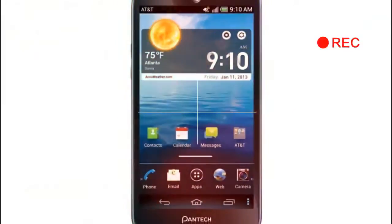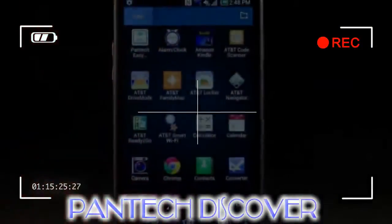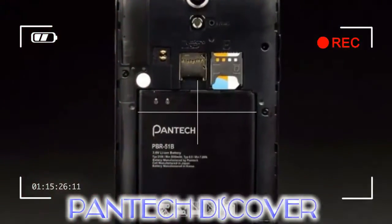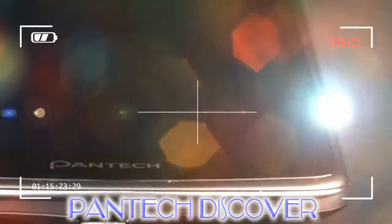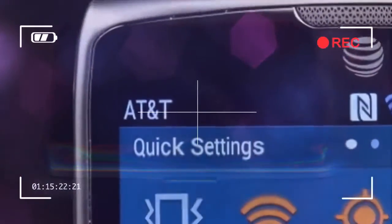Budget smartphones are rarely inspiring. But for a few notable exceptions, they don't tend to compete with the big flagship phones on hardware or features. Wireless customers looking for a less expensive device often have to settle for less, especially if their budget is really tight. That's why it's such a pleasant surprise when a phone manages to be both inexpensive and worth having, or even drooling over. The Pantech Discover is one such device.